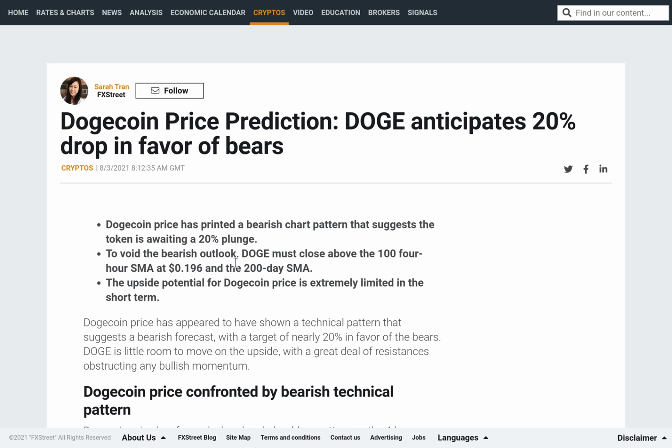To avoid the bearish outlook, Doge must close above the 100 4-hour SMA at 19 cents, 0.196 to be exact, and the 200-day SMA. The upside potential for Dogecoin price is extremely limited in the short term. So look, in terms of planning and strategy, this is how I feel, right? They say that the upside potential for Dogecoin price is extremely limited in the short term, right?